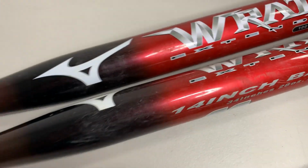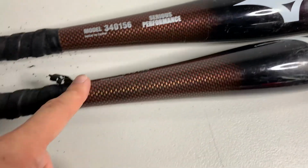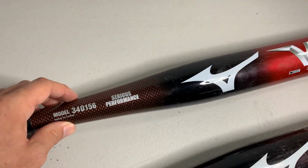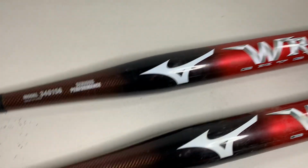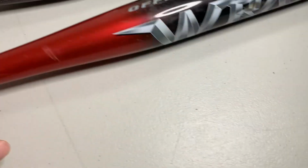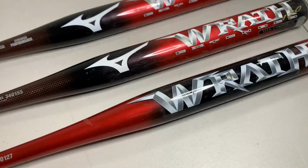Surprisingly, these are very hard to find information on eBay right now. If you just type in Mizuno Wrath and then the item number, this one only comes up with one listing for a brand new one for like $300, and there's no solds. This one I couldn't even find anything on, and same with this one. I think it might have something to do with the extended. I don't know. I've never sold a baseball bat before.